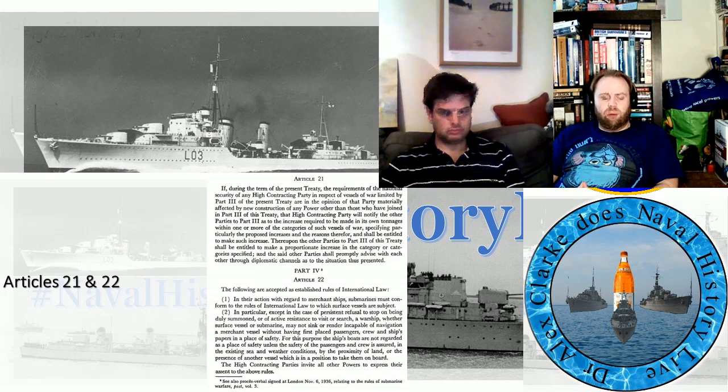Thereupon, the other parties to Part 3 of this treaty shall be entitled to make a proportionate increase in the category or categories specified, and the said other parties shall promptly advise each other through diplomatic channels as to the situation thus presented. This is the France and Italy.